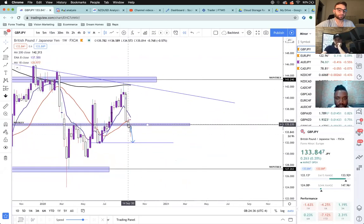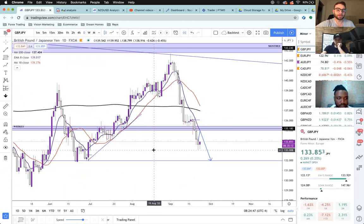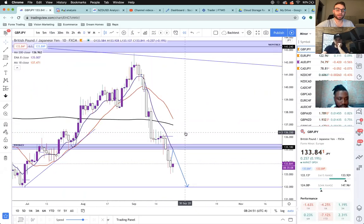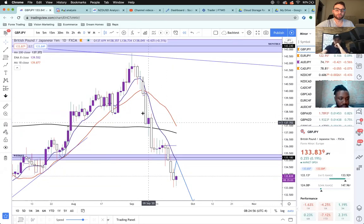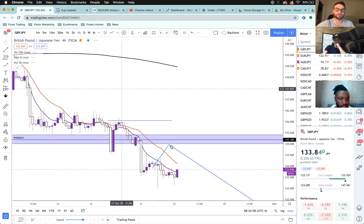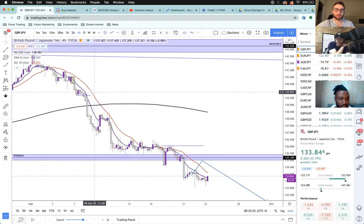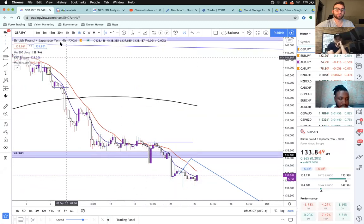Here, at the moment, there's just a ton of sellers in the market. I believe the next level we could push to is down here, this 131 or 132 level. As I come to the daily time frame, we're kind of just in no man's land, just falling. And when you see this and you don't know what to do, just go down time frames. You got to break this down until you can see some structure, all the way down to the 4 hour. Still very much bearish, and we're just kind of maintaining below these moving averages.